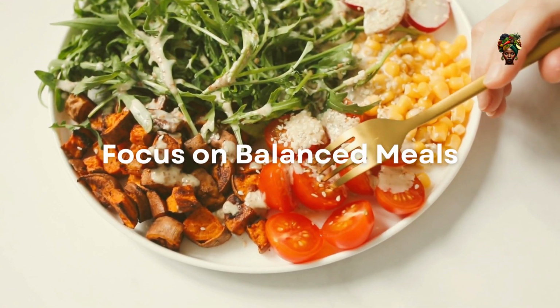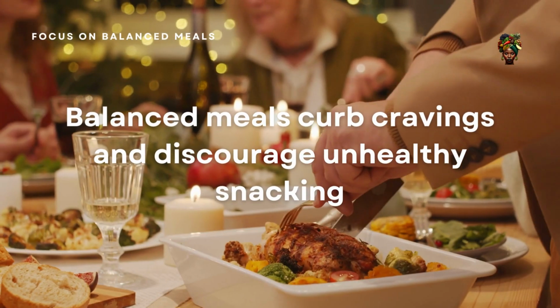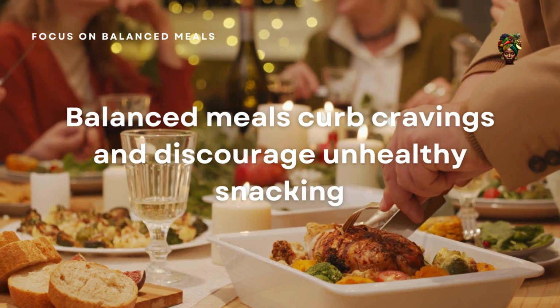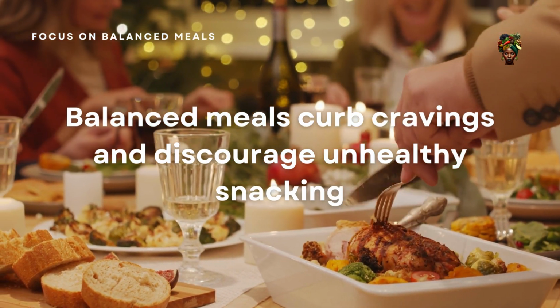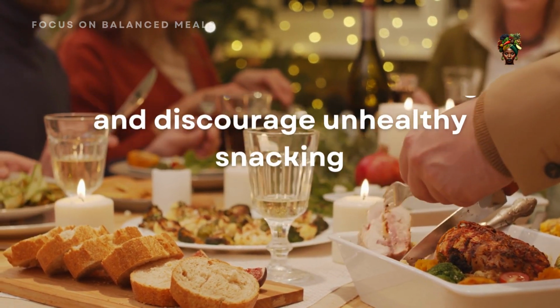7. Focus on balanced meals. Make sure your main meals are well balanced, including fruit and vegetables, whole grains, protein, and healthy fats. Eating balanced meals can help keep you satisfied for longer and reduce the urge to snack on unhealthy foods.